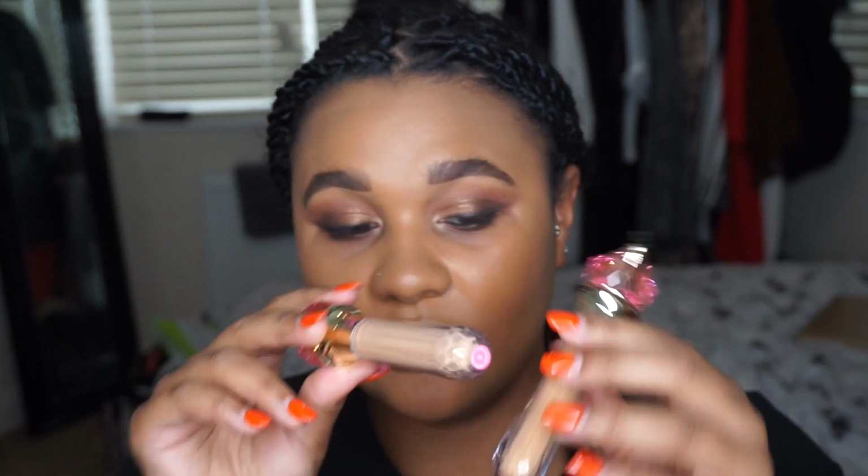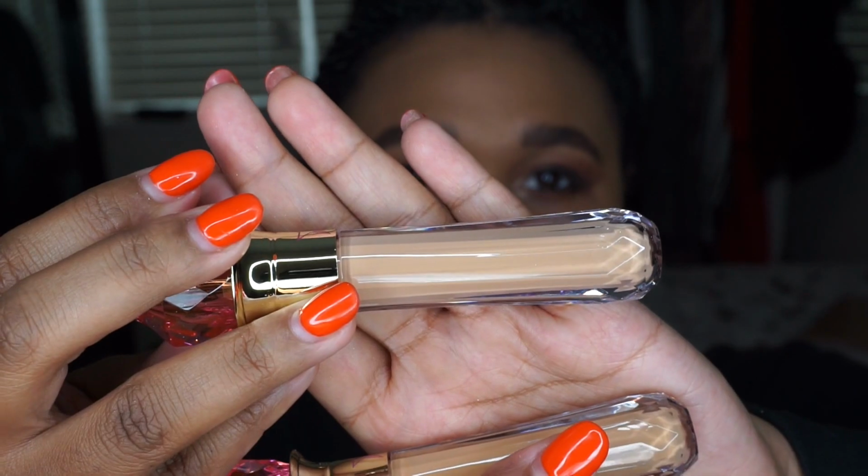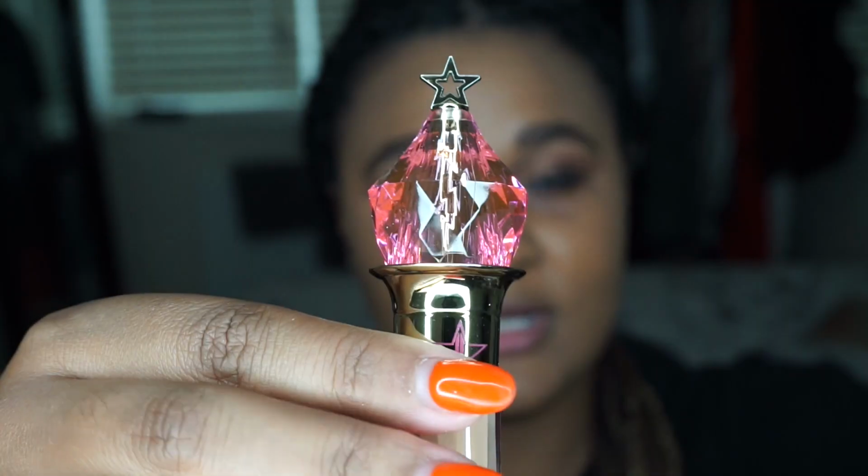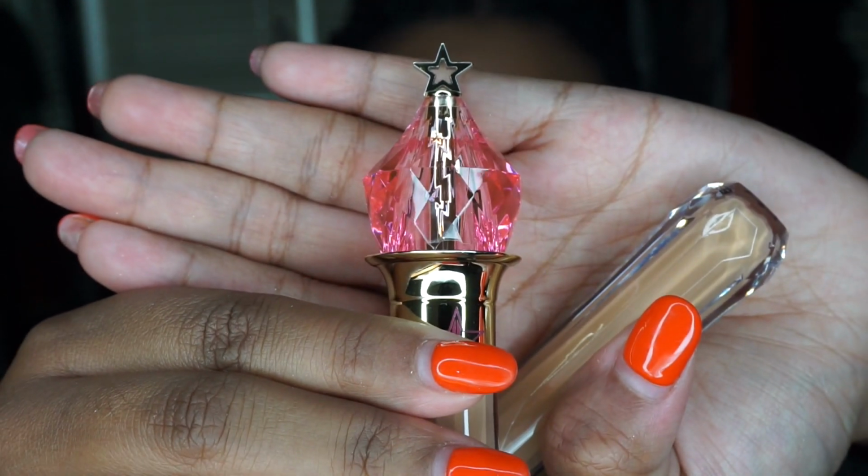And then C16, I'm a bit worried now because if C20 is lighter, this one could be quite a bit more. Well, it does in camera. In camera it looks a lot lighter. In person it doesn't look too different. That one is C16. The really, really cool packaging.